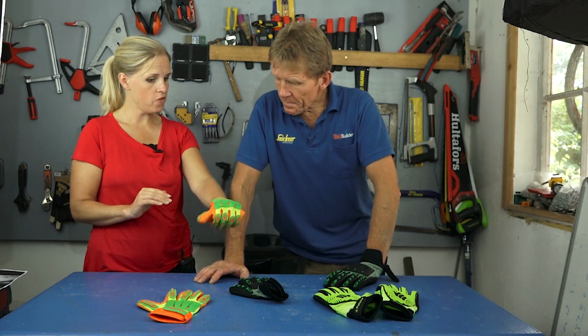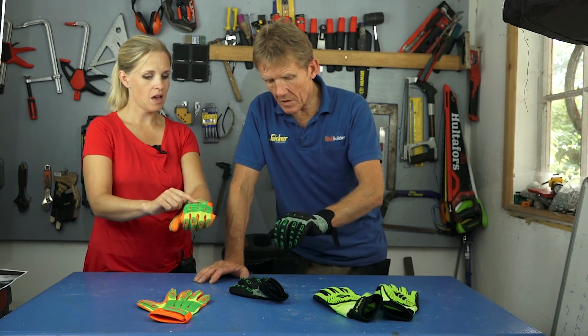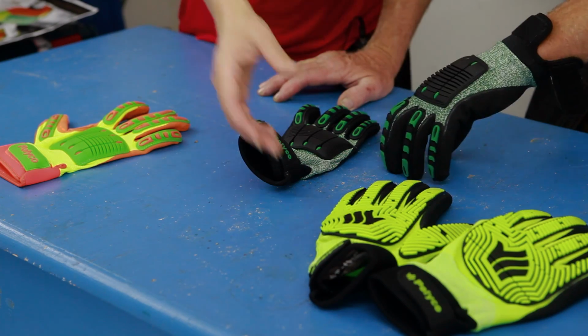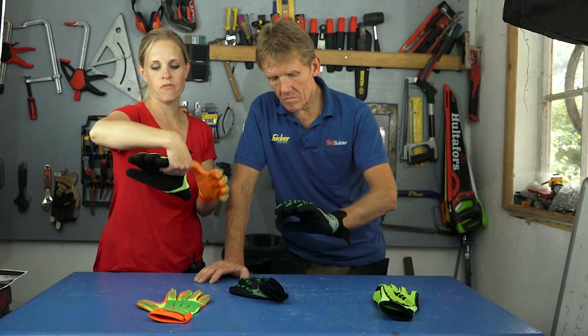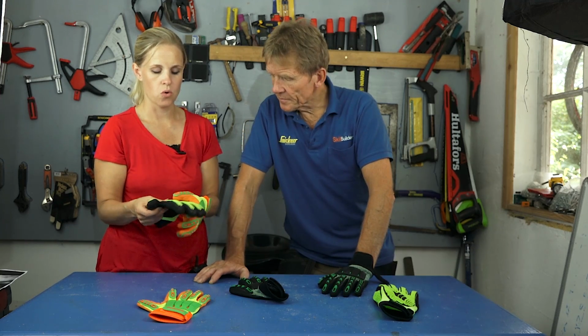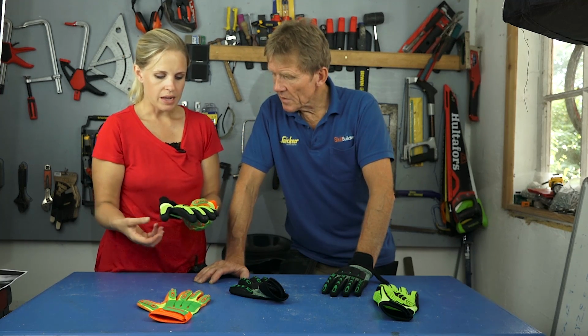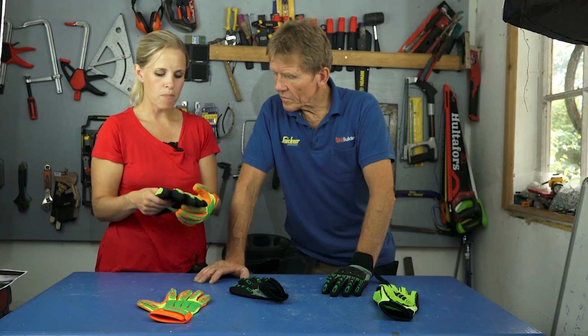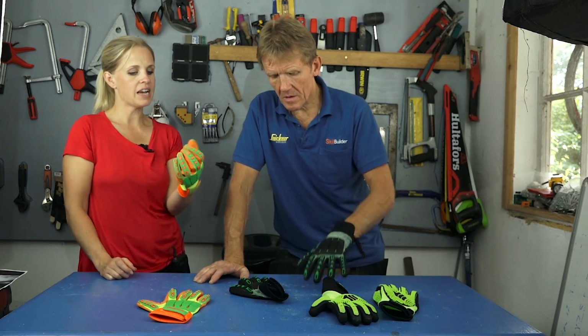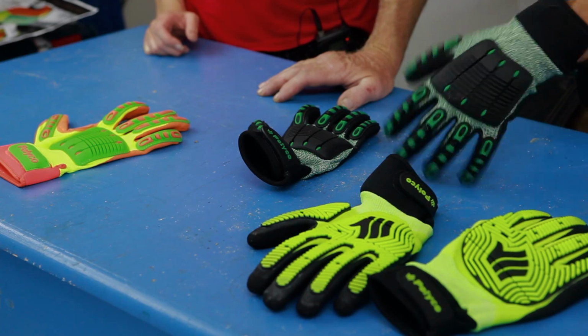So as you can see, when you move your hand there, you've got this flexibility within this back pad here, and also within the fingers. These ones are actually the Grip It ones for oil work, so they give you a bit more grip when you're handling oily items, and they're also protecting against more, so they're a bit more heavyweight. You can see them stretching all the way up here. But when you look at something like this, you'd be surprised at how dexterous they are.